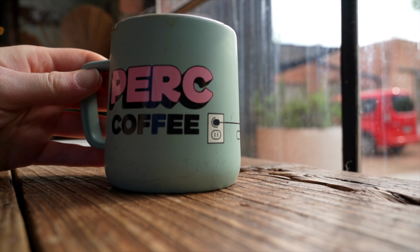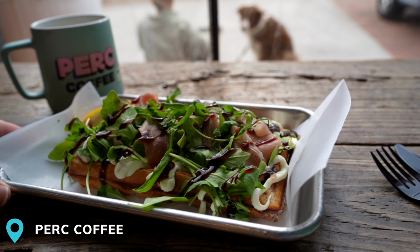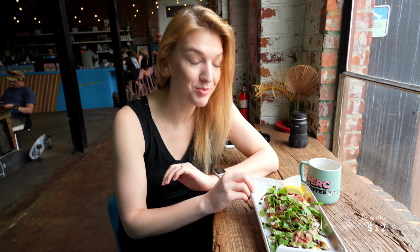So we're in the Starland District right now. This place is known for being pretty hip and trendy, and so we figured we better swing here for a cup of coffee. So currently we're in Perc Coffee shop, but while we're here, we saw that they had a ricotta waffle on the menu, and we just couldn't pass it up because look how pretty this looks.